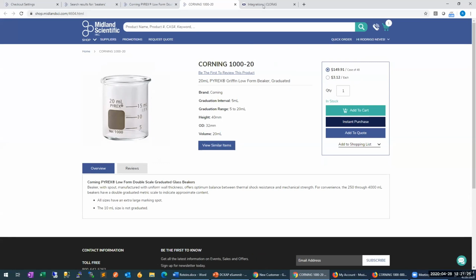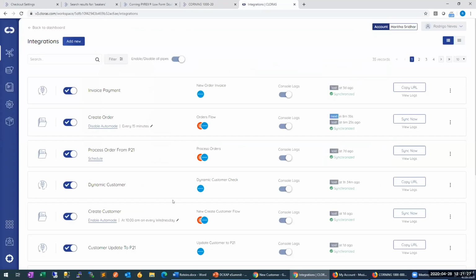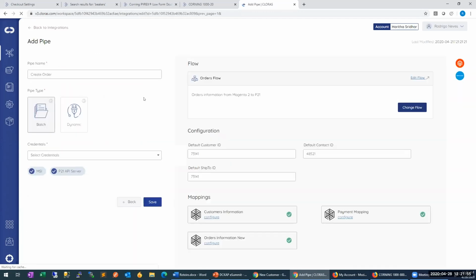So another great feature that we have available using Claris is the ability to just manage all the information that is being transferred between Magento and P2P. So DCKAP created different pipes to manage different set of information. Here's an example of the order information. So when the order is created on Magento, the order needs to be transferred to P2P. So we have the possibility here to edit the pipes that were created and make changes to the mapping.